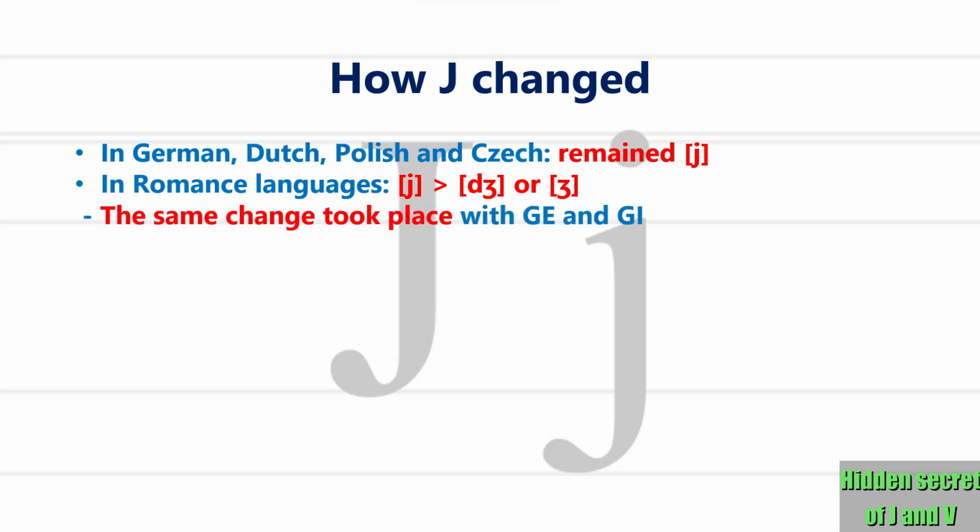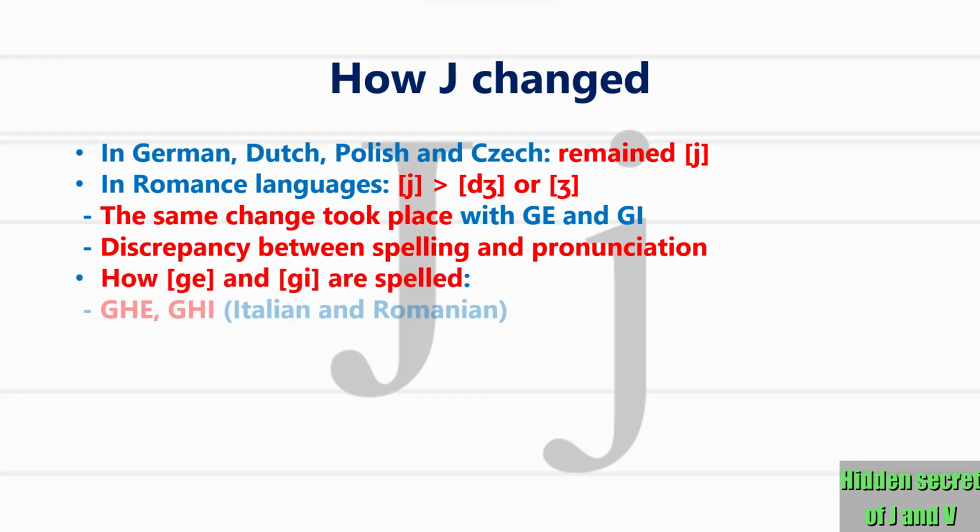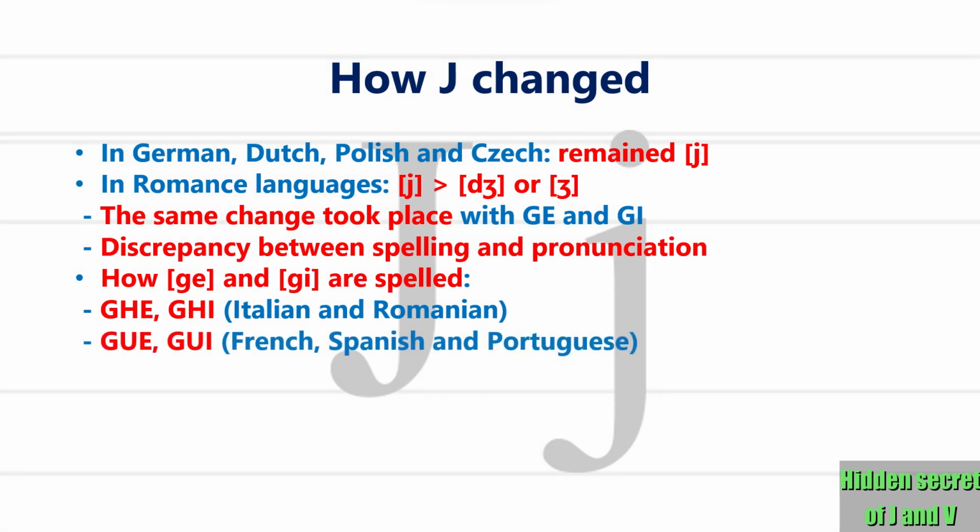GE and GI also went through the same change while spelling remained unchanged, triggering a discrepancy between spelling and pronunciation. Those words still pronounced G and G are spelled GHE and GHI in Italian and Romanian, and GUE and GUI in French, Spanish, and Portuguese, among other languages.